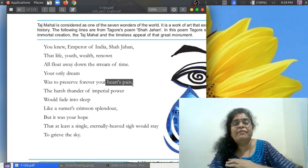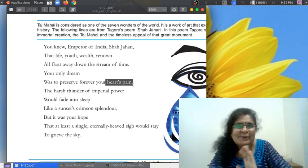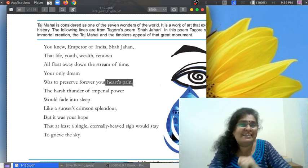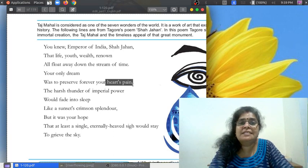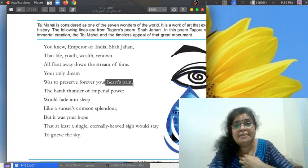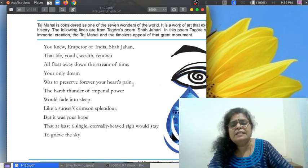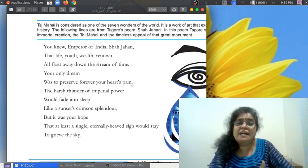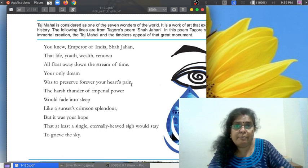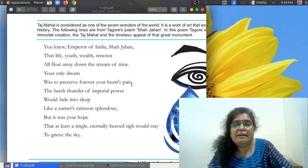Your heart's pain. Pain. And you know pain. Vedana. Heart's pain. Is it heart attack? No. Here it is not heart attack. Then what is it? Heart's pain means the pain of mind. Pain of mind. That is heart's pain. What is the heart's pain of Shah Jahan? What is Shah Jahan's heart's pain? It may be the death of Mumtaz Mahal.